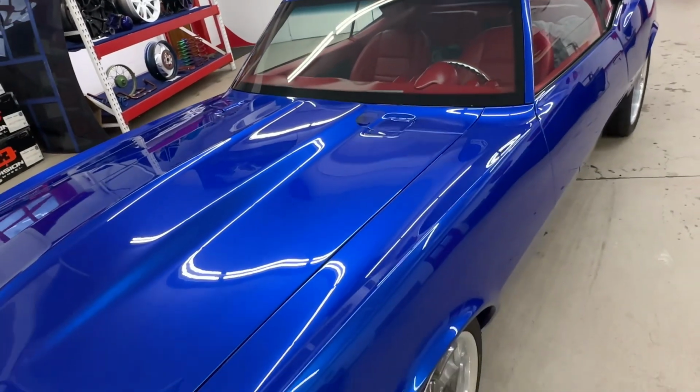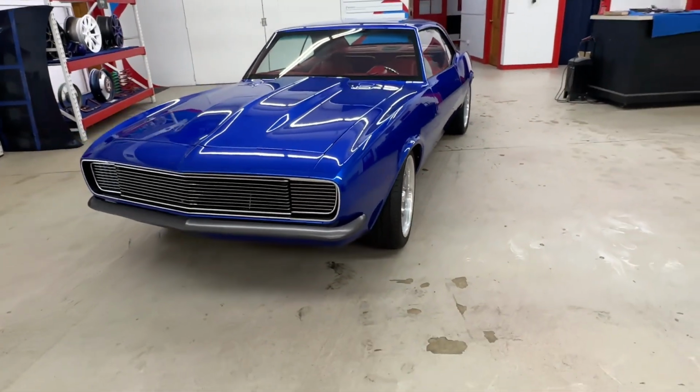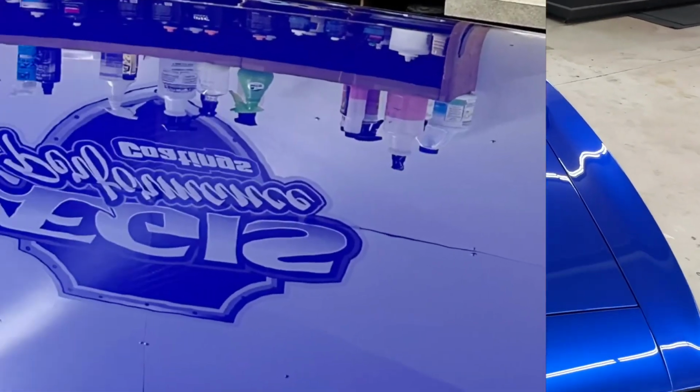As this car is going to be on the show car circuit, once all the exterior paint was ceramic coated, we also coated the door jambs, the trunk area, and the entire engine bay. All the glass, lights, and painted bumpers were coated as well.